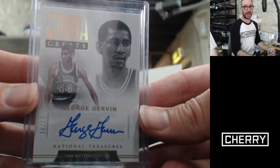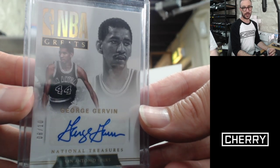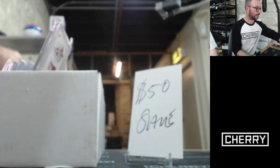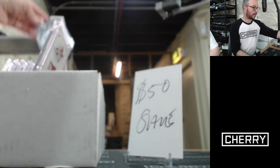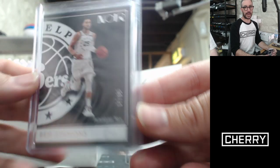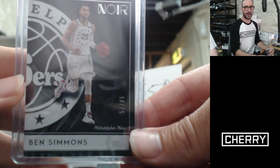The Iceman, NBA greats from National Treasures to 10. George Gervin. Simmons, Noir, the icon, Association edition to 85.